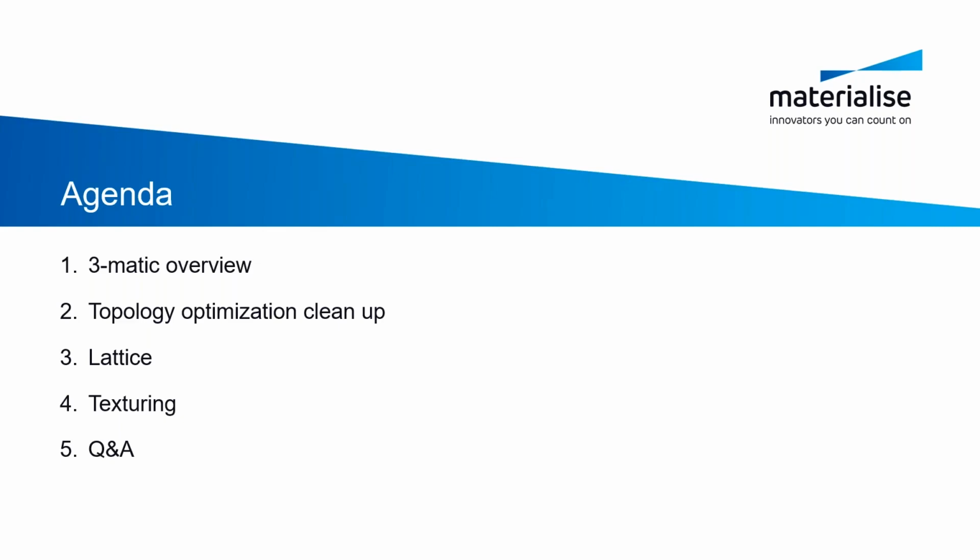And what we'll do here is we're just going to take a quick overview, kind of the purpose and the interface of 3Matic, and then we'll go from there, and I'm going to do some topology optimization results. So do some cleanup of the results of some topology optimization. And I do have a page on our website ready to go just to show you an example of someone that actually did something with this. Do some lattice work as well, along with some texturing. And then we'll open it up after that's all over for some questions and answers.